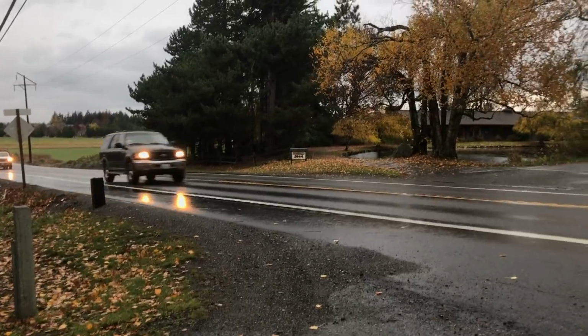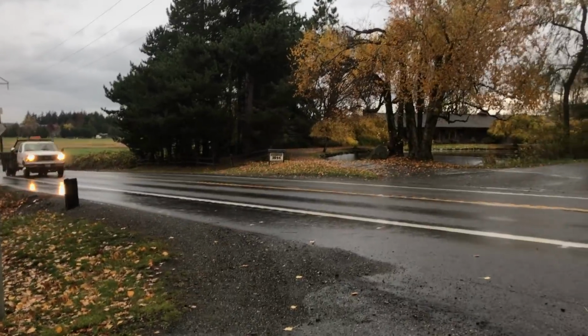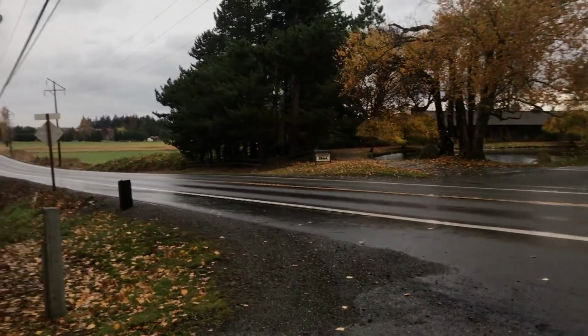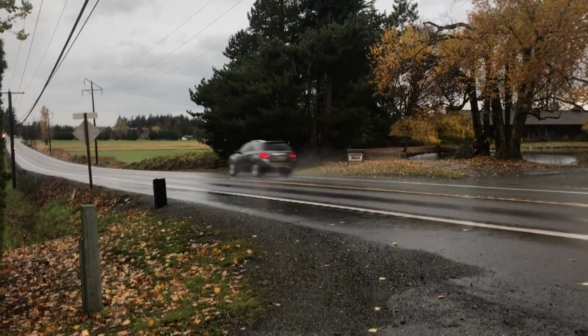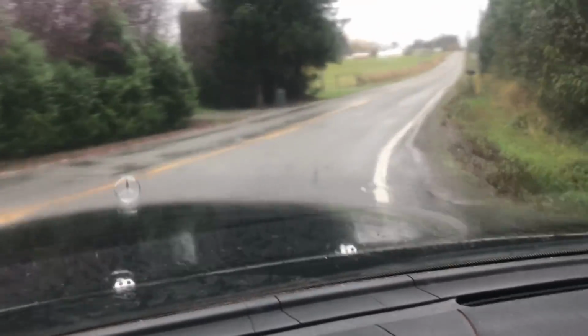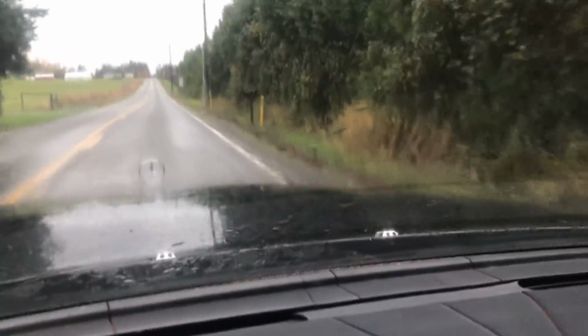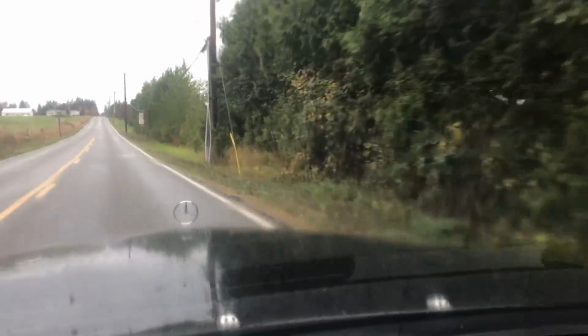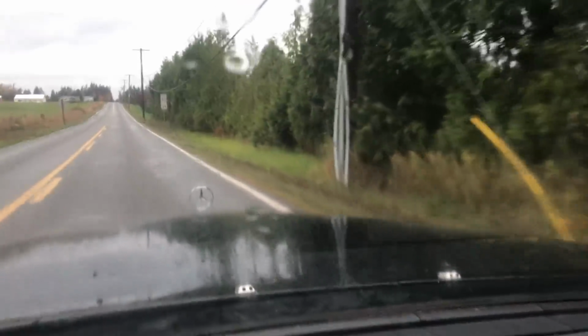I gotta sit here and wait for all this traffic to go by. I don't want to be pulling out in front of anybody. Remember, I don't have a lot of power here. Oh dear, I'm gonna have to wait some more. I'm gonna pull off on the side road here and just coast along a little bit. I want to get the engine a little bit warmer before I floor it.